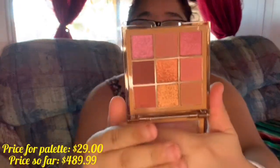And this is really, really cute. Let's look at the shades. Oh my gosh, the shades are beautiful, guys. So here is the palette.